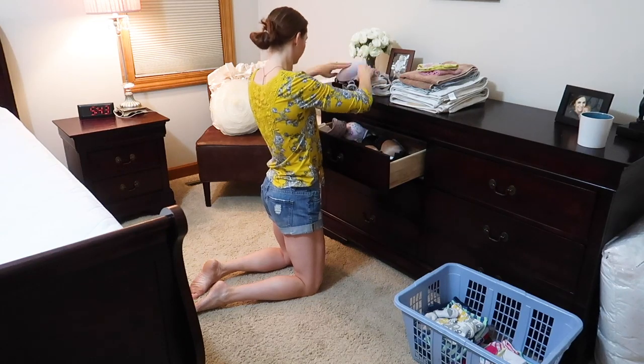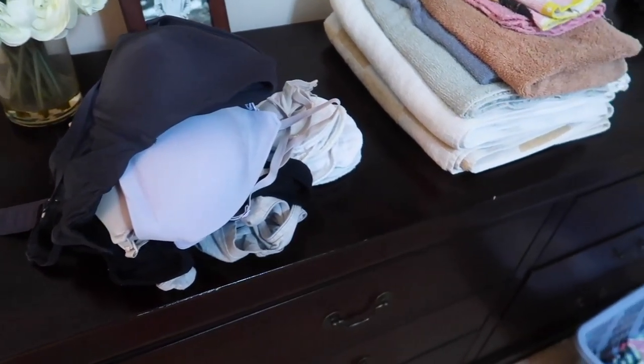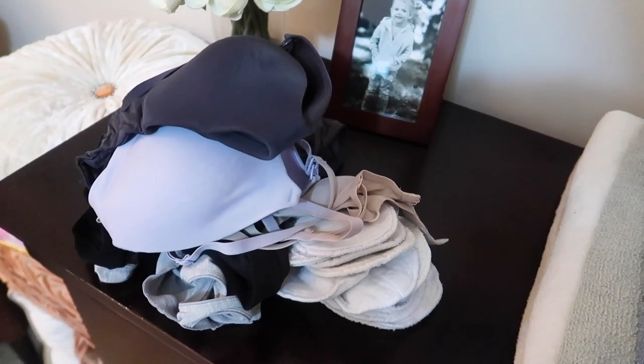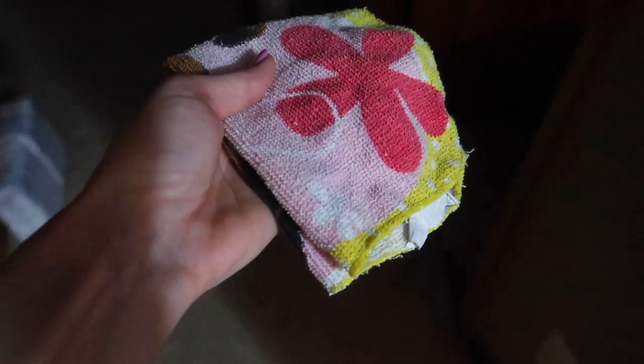All right, time to get some of this laundry put away. This is one of those tasks that I put off all the time. Also going through all my nursing stuff. I'm no longer nursing, so I figured it's time to get this out of my drawers and put it downstairs with the rest of the baby stuff. Anything that needs to go downstairs as far as clothes or toys, I just put in those baskets, and when I go downstairs, I'll take the whole basket down with me.